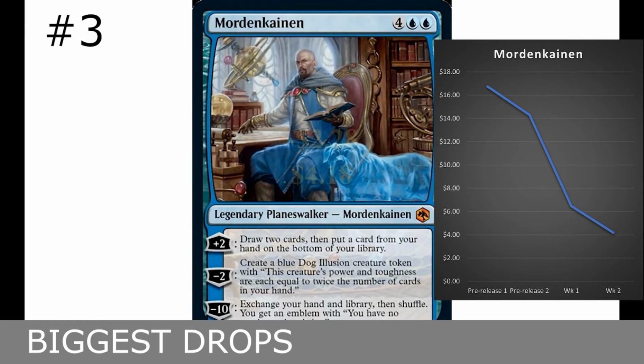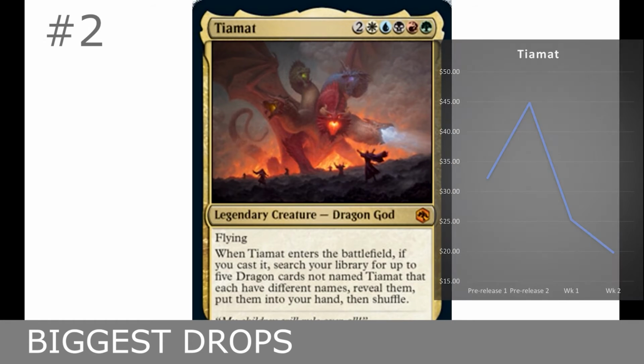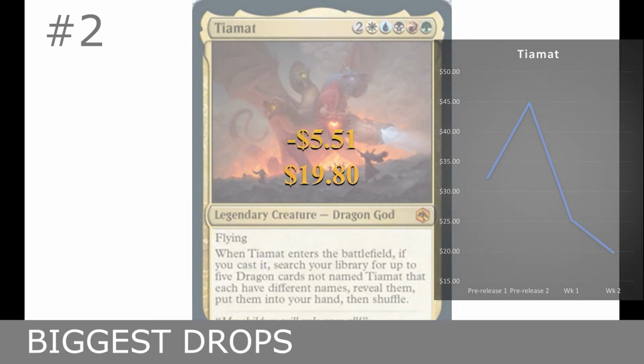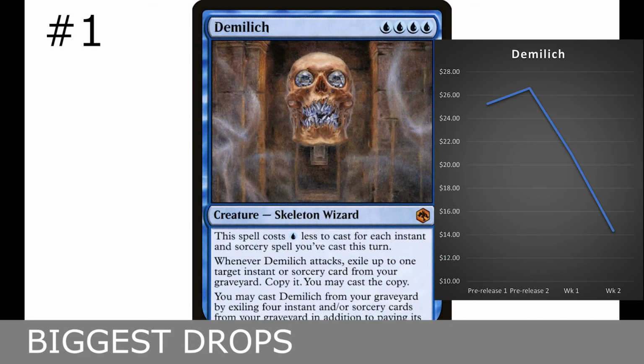First, we have Mordenkainen, going down $2.28 this week to $4.18 for a 35.3% change. Next we have Tiamat, going down $5.51 this week to $19.80 for a 21.8% change. Finally, we have Demilich, going down $6.61 this week to $14.35 for a 31.5% change.